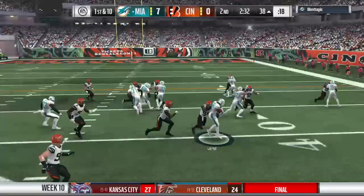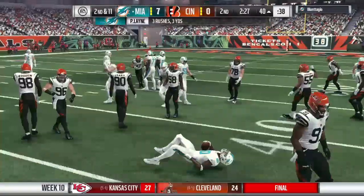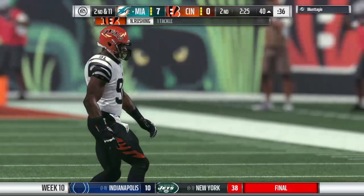They'll run it now out of the gun. And he is going to lose yardage here. That's going to go as a loss of a yard, and it'll be second down.